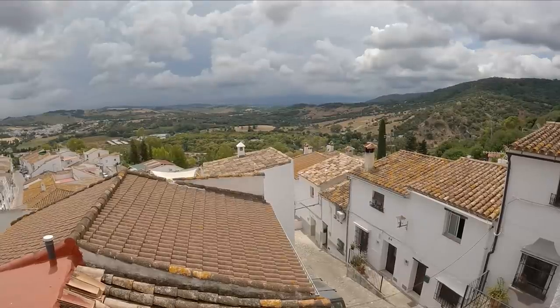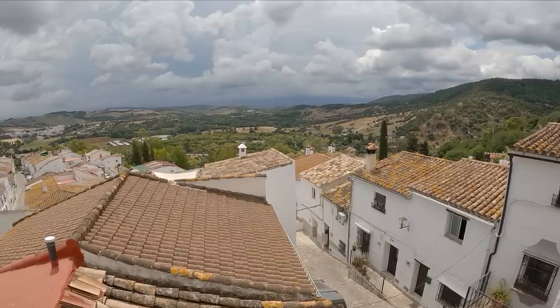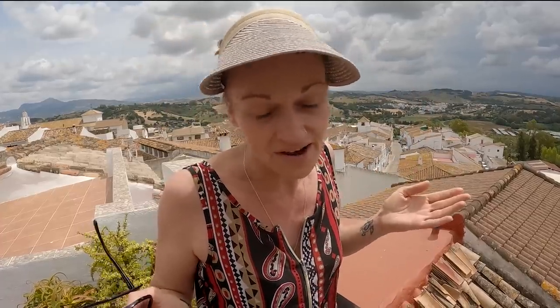Looking a bit stormy, isn't it? It's starting to look a bit stormy now, so we've rushed back here because heavy rains and thunderstorms are forecast for yesterday, actually. Yesterday and today, so far, we've had about 4 drops of rain. We really want to have some rain just to soak the countryside one last time before the heat of the summer. Whether we get any rain or not, I don't know.